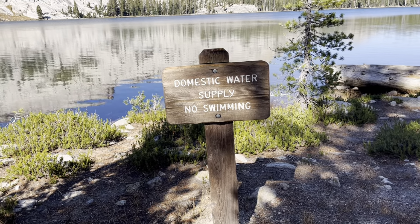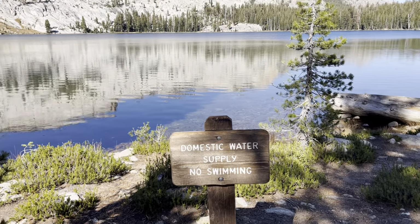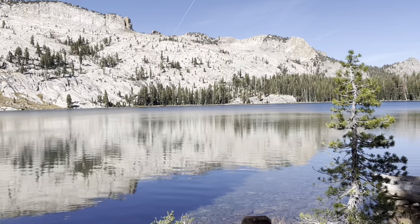Whoopsie, didn't see that. Good thing I was nude and didn't pee in the water, so I was just way too cold.